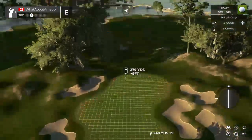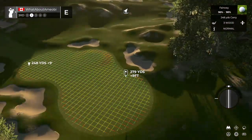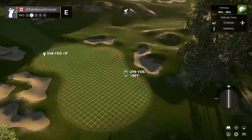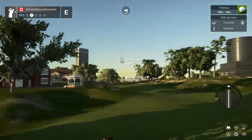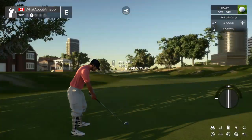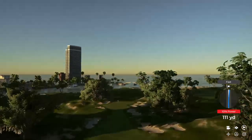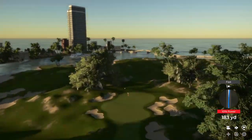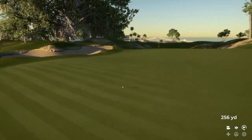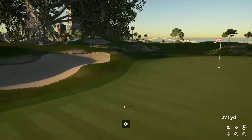Let's see for the green. What do we got going on for slopes? Okay. Nothing terribly crazy. It's going right to left for the most part. Okay, so what do I want to do? We're downhill. I think I'm just going to try and carry 3-wood to the front and then hope that it finds its way back there. I don't know if it will. I don't think it will. But I don't know, I'm going to give it a go. Okay, that's not bad at all.